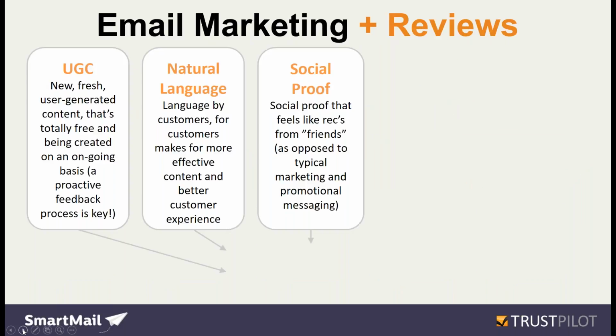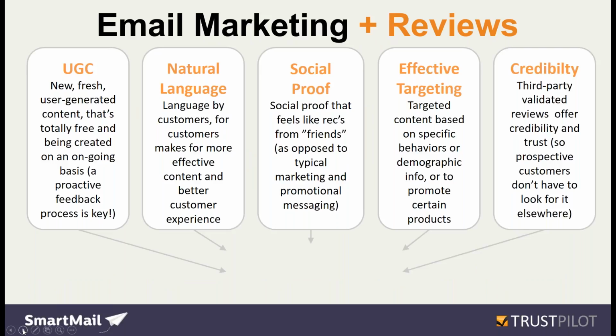So how does this relate to email marketing specifically, and how can you use reviews to help with your email marketing? The first thing I'll touch on will be social proof. I think that's what you associate email marketing reviews with first. Showing those reviews in your email marketing, they feel like personal recommendations maybe from a friend or someone that's used your service or bought your product before. And again, it can drive up conversions or clicks overall. And then jumping back to the first one here, UGC.